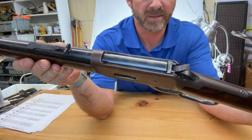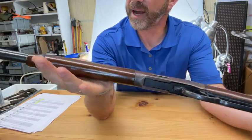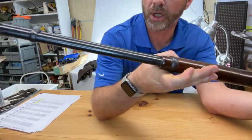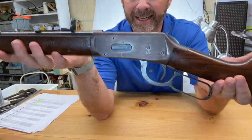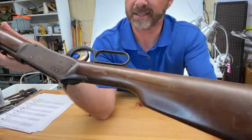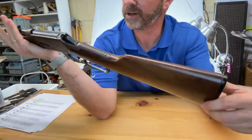As you can see, it's lost its bluing, especially around the receiver. The barrel could use a little work. I don't scrub, I don't steel wool, anything like that. You're getting it pretty much in the condition I get it in, unless I can improve the value by cleaning it more. I think this is what it is.